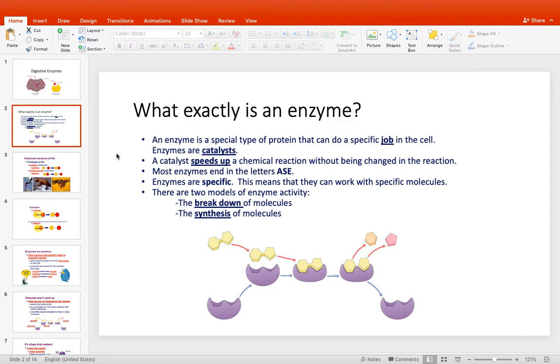So, we know enzymes help to chemically break down molecules into smaller ones, but what exactly are they? Enzymes are made up of proteins. They are also known as catalysts. Catalysts help to speed up chemical reactions. Enzymes are specific, meaning they can only break down certain molecules. For example, amylase can only break down carbohydrates and not lipids or proteins.